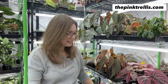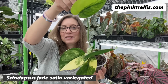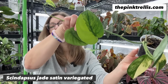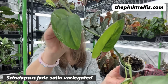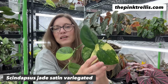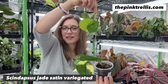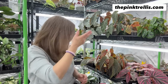These are the plants in this week's update. So first off, I have a really large Syndapsis Jade Satin Variegated. This is the newest leaf here. It's hard to see. But you can see it's going to have some really nice variegation on it. As the leaves mature, this brighter yellow variegation pops out, but it's kind of muted in the beginning. But anyway, this is a fantastic plant right here. Syndapsis Jade Satin Variegated. That is available this week.